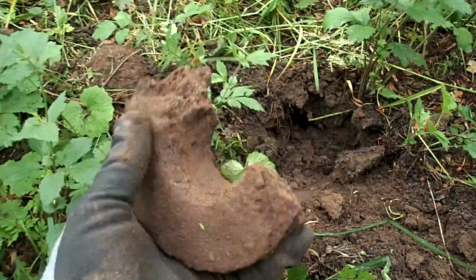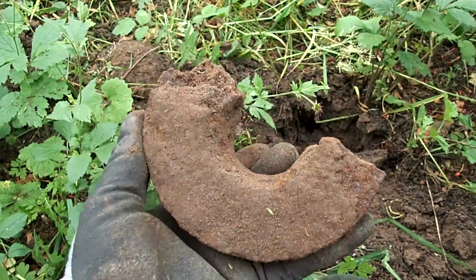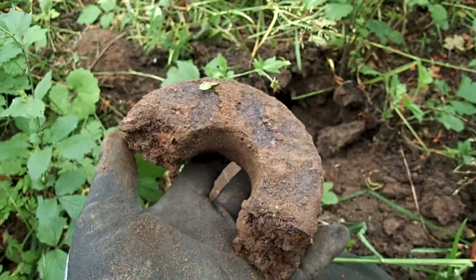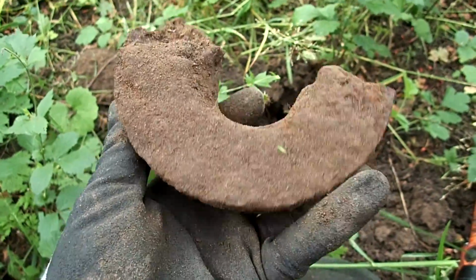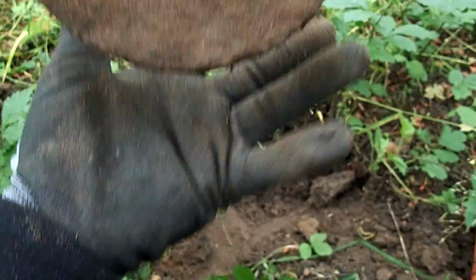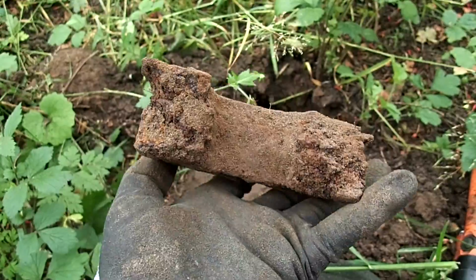Look at that. That piece there is a couple of kilos. Got the threads. Massive artillery piece. Soviet, maybe. Wow, that's a massive piece.